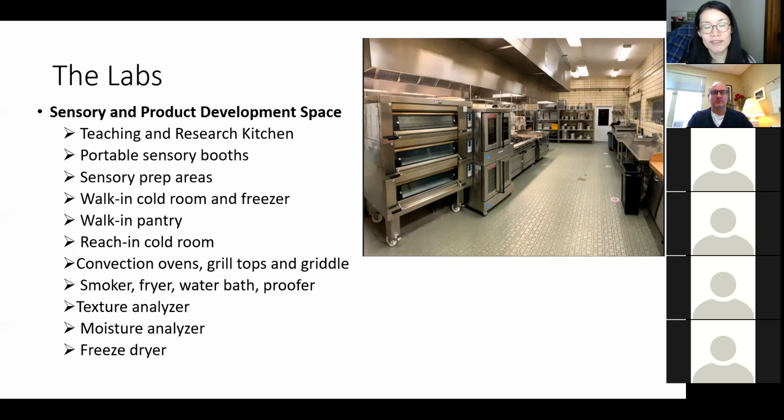So the kitchen itself comes with a walk-in cold room and freezer. It has a walk-in pantry. It also has a reach-in cold room and freezer, and some very basic but very upgraded kitchen amenities, such as convection ovens, grill tops, griddle, smoker. That's where we make our smoked lake trout. There's a fryer, water bath, and bread prover.